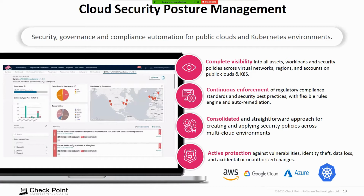We'll also see it's consolidated and brings everything into one place against one rule set rather than having separate rule sets for things like Kubernetes environments or Terraform templates. We'll also show you how we provide active protection and remediation against unauthorized changes and vulnerabilities.